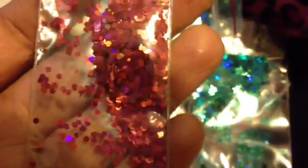She also sent some peace signs. Those are so neat. And they look like they're like wooden. Very cute. She sent these blue dolphins. Some teal tinsel. Some like pinkish, reddish, translucent hearts. Some teal holographic stars. Some pink medium-sized holographic hexagons. Some purple holographic squares.